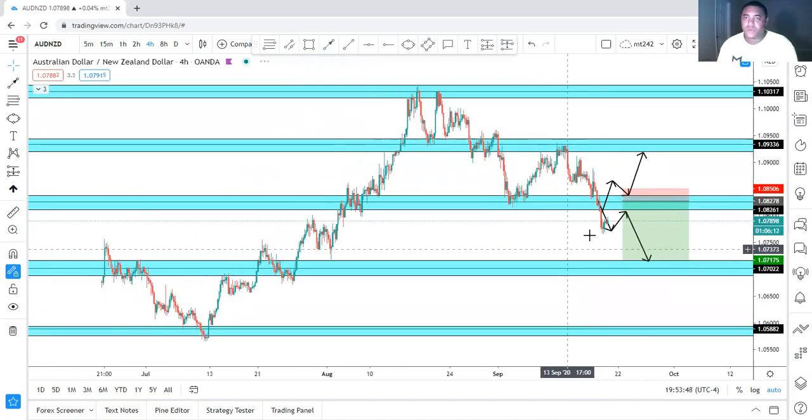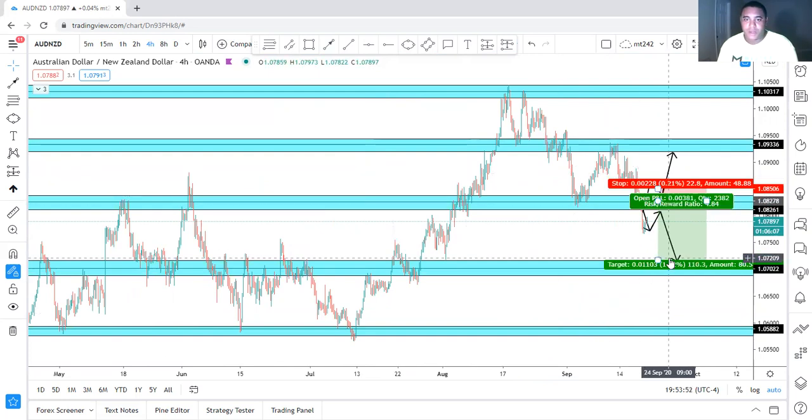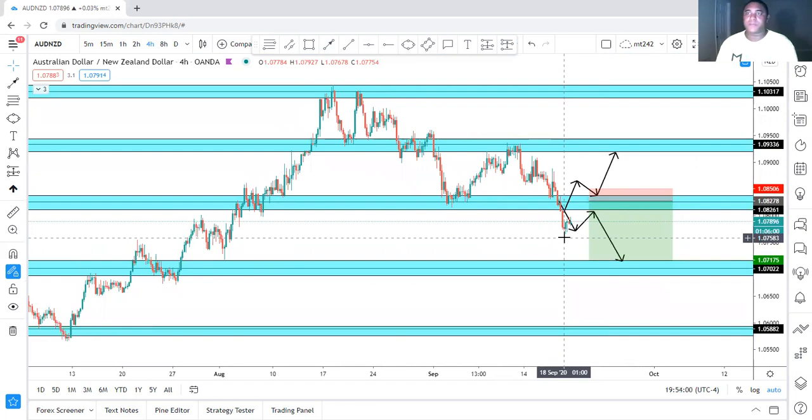So we're just trading zone to zone. The market is in an uptrend, but I can see price coming back down to this level here before making another push to the upside. So I want to see how price reacts around this zone before we pull the trigger.